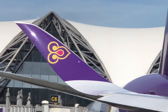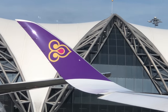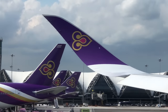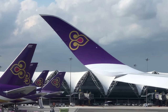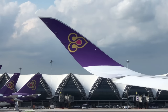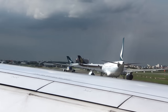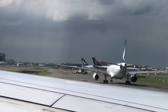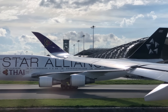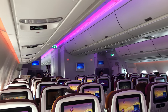In case of an emergency, the light will lead you to the exit. The crew would like to welcome you on board our Royal Orchid Service, flight TG606 bound for Hong Kong. There you can see two Cathay Pacific planes, but they're not all going to Hong Kong. The A350 is going to Singapore. The beautiful purple mood lighting is switched on for the takeoff.